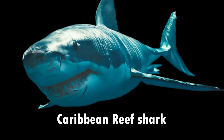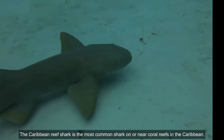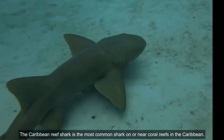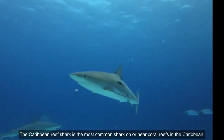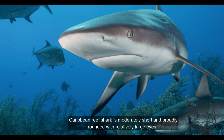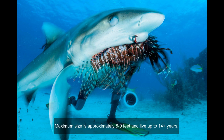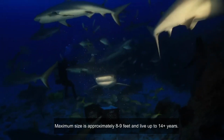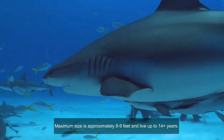Caribbean reef shark. The Caribbean reef shark is the most common shark on or near coral reefs in the Caribbean. It is moderately short and broadly rounded with relatively large eyes. Maximum size is approximately 8 to 9 feet, and they live up to 14 plus years.